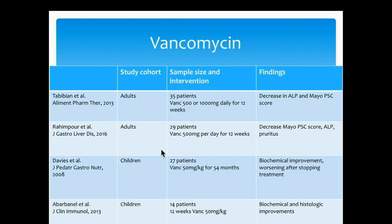So when a patient does ask me about this, I don't recommend it as initiating therapy unless it's part of a clinical trial.